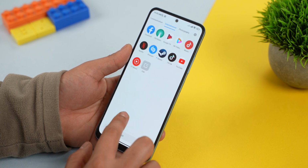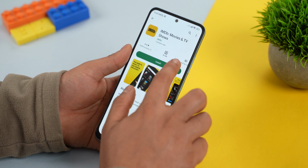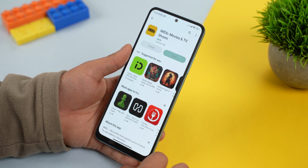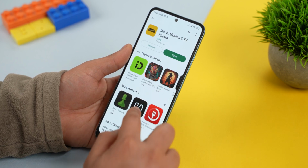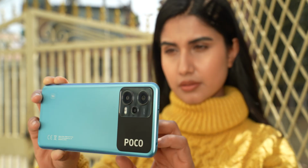Plus, Xiaomi's MIUI is not known for the most stable software experience, and sadly, it's the same with the Poco X5 too. For instance, there's this weird bug in the Play Store where the screen decides to freeze randomly whenever I download an app. And I've also noticed a few times that the phone automatically disconnects from Wi-Fi.